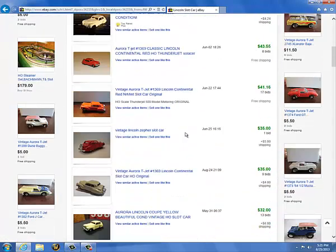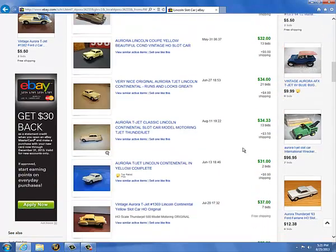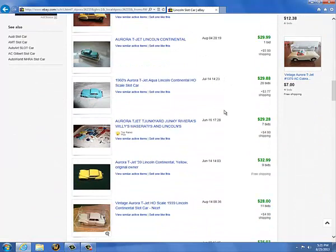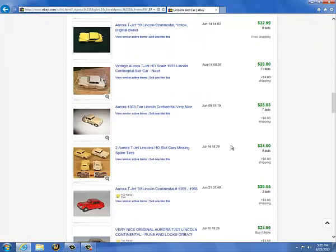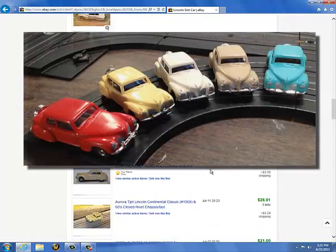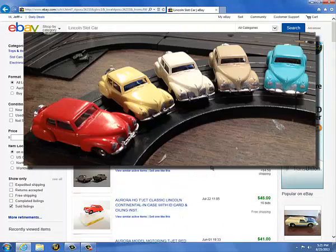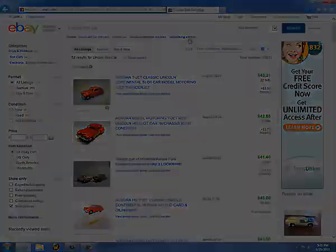Yeah, not too bad. Got mid-30s to low 40s on them. Not bad at all. Got 29. Yep. Very good. Depending on the condition, some of them, obviously, I missed the bumpers and cracks in the window posts. Every one that I've got is in real good shape. So that's what those buggers are going for. Let's see what else we got.